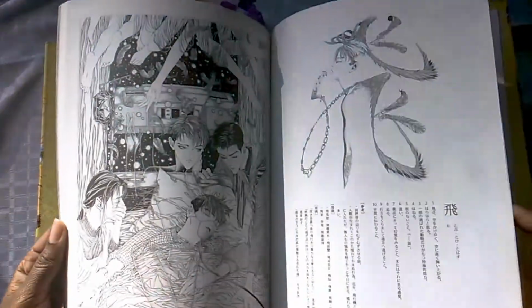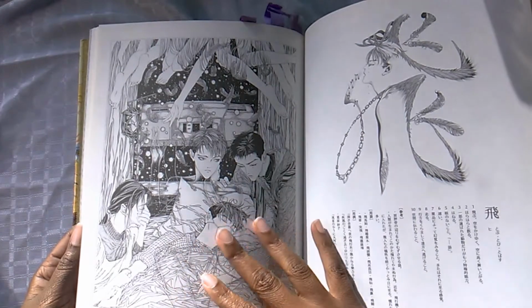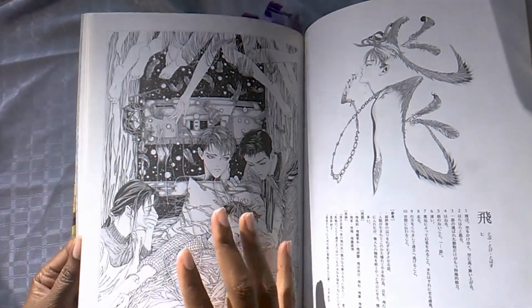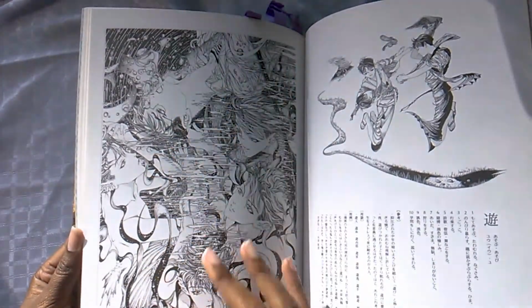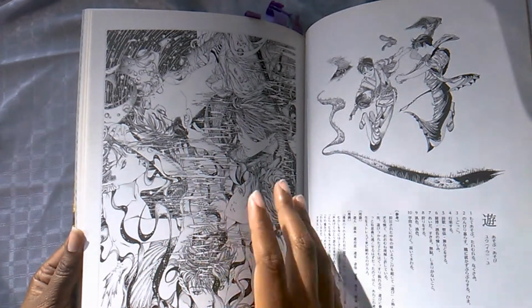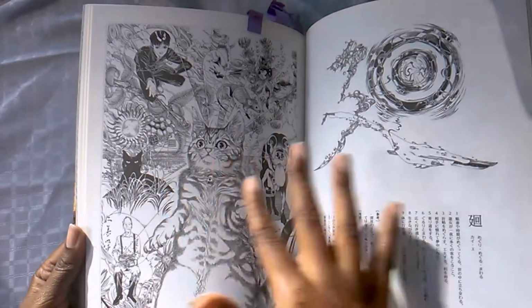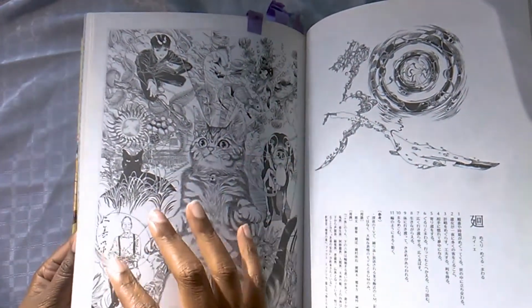I just love black and white. Just the simplicity for you to understand the actual illustration that's going on without going excessive. I think she might be a mangaka. She might have done either visual novels or light novel illustrations, but I pretty much bought this book because it was such a beautiful black and white. This is a funny, cute cat.